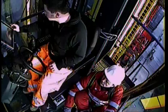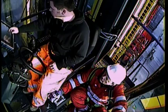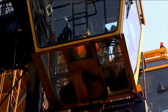The control room radios Mike the registration number of the container he's to pick up, and he enters the details on his computer. It tells him where to find it. Then Mike's off. It's a bit like riding a giant crab, because the straddle carrier moves sideways.